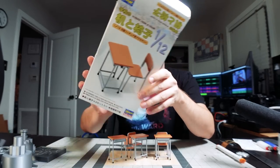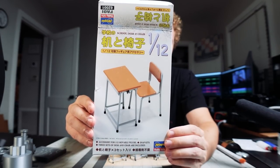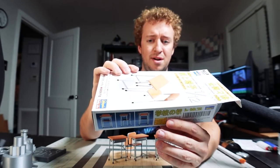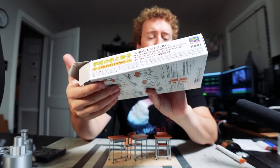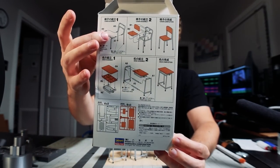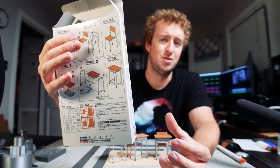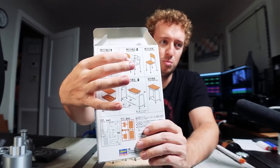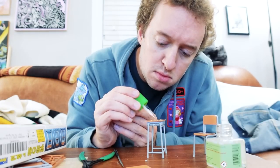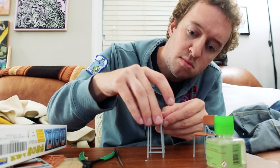The box they came in is adorable. Look at that. Love the aesthetic there. School desk and chair, and the best part is the back. I just love these instructions. I mean, these are like some of the diagrams I like drawing sometimes. I remember one time I drew swoopy lines like this, swoopy arrows, and it changed everything. I love how that drawing looked. And I think these are like good introductory models for getting into model making.